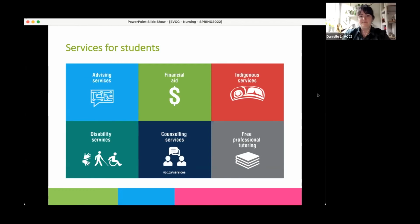But yeah, wealth of knowledge there. We also have disability services, counseling services, and free professional tutoring. Again, if you go to vcc.ca/services, you'll find a wealth of information about these as well.